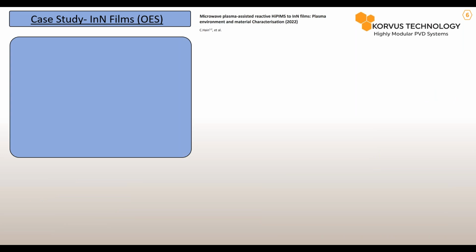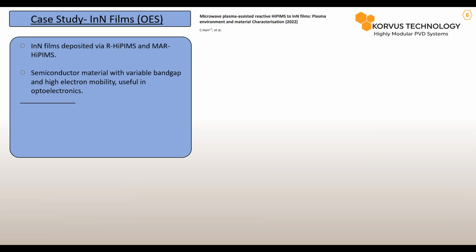So the first paper we're going to look at was developing indium nitride films, and it was comparing deposition of these films via reactive HiPIMS sputtering and microwave assisted reactive HiPIMS sputtering. Indium nitride is a semiconductor material which is quite useful in optoelectronics applications.